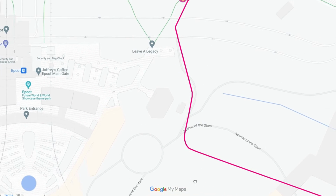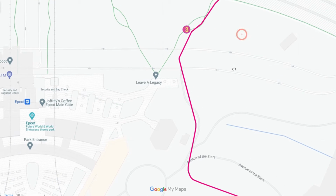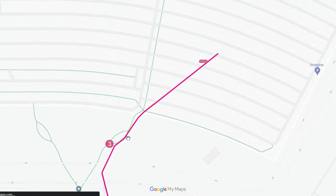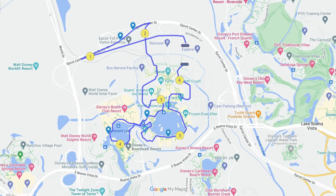You're going to run up Avenue of the Stars, again past Test Track, under Test Track, over and around, up, and you're going to continue backstage this entire time, and you're going to hit your 3-mile marker, which means you only have 0.1 to go. You are almost there, and you're going to head right back into that Imagine parking lot and hit your finish line. Alrighty, let's head over to your 10K.